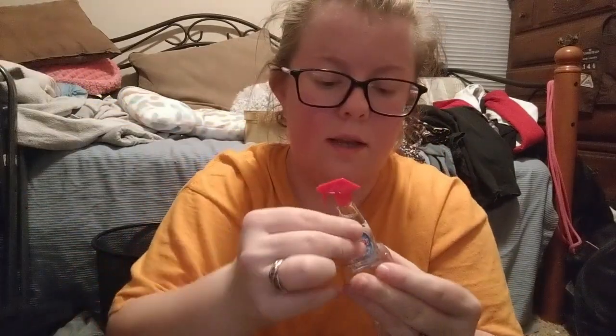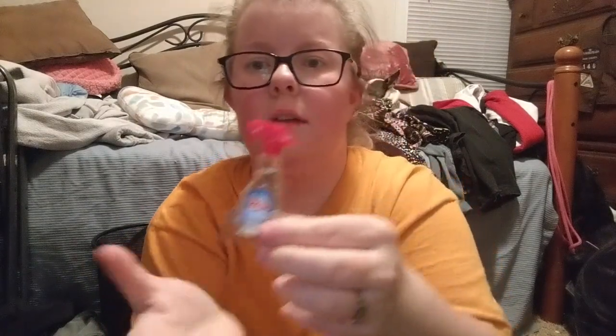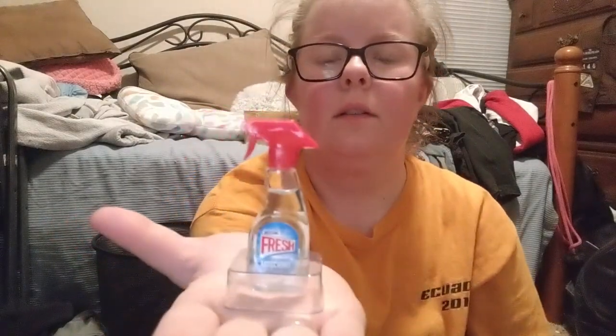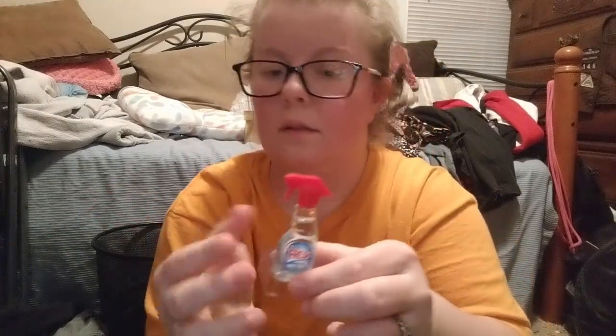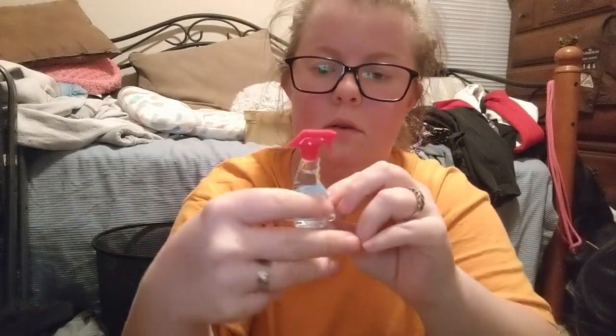Oh no, how cute. Look, guys, it gets its own little stand. Now how cute is that? Look. That's going to sit in my little makeup collection. I'm going to use it. But ain't that cute?